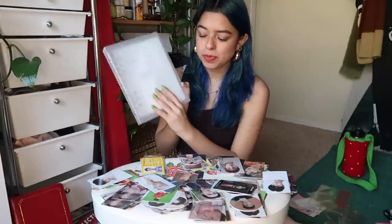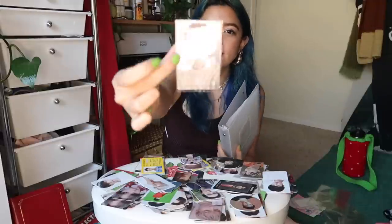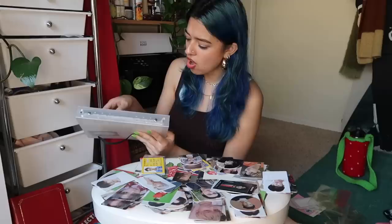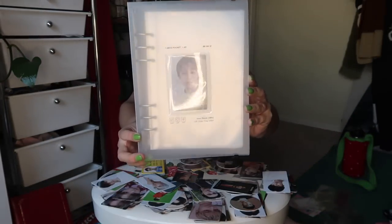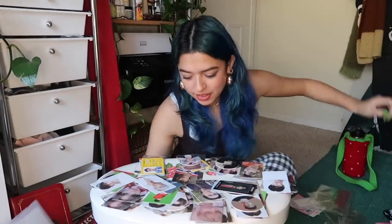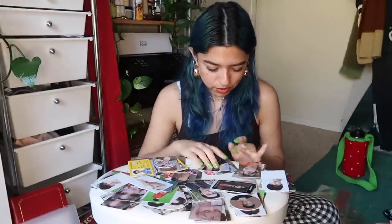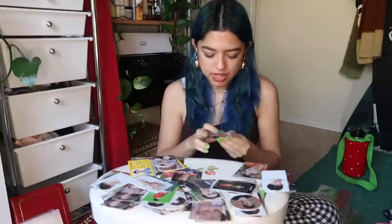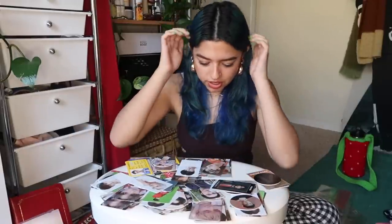Ooh, which picture should I put there? I'm going to put a Winwin. I'm going to put this one, this cutie. Oh, that's so cute. Oh my gosh. Oh, that's so cute. It goes so well. I'm happy. Okay, let's start sleeving these babies. I'm going to display Winwin first. Should I sleeve all of them first and then put them in? Yeah, I'm going to put these upside down over here.